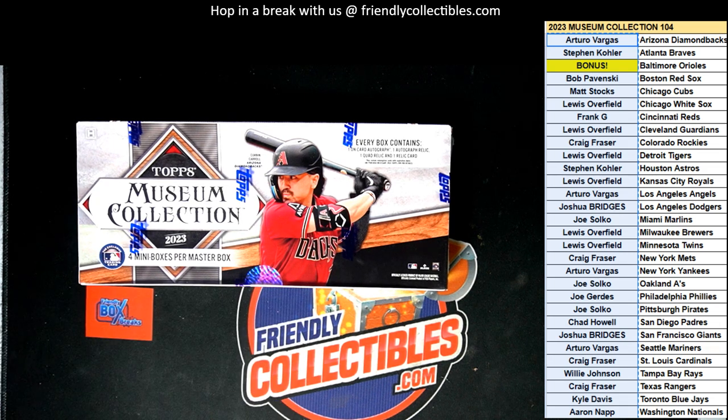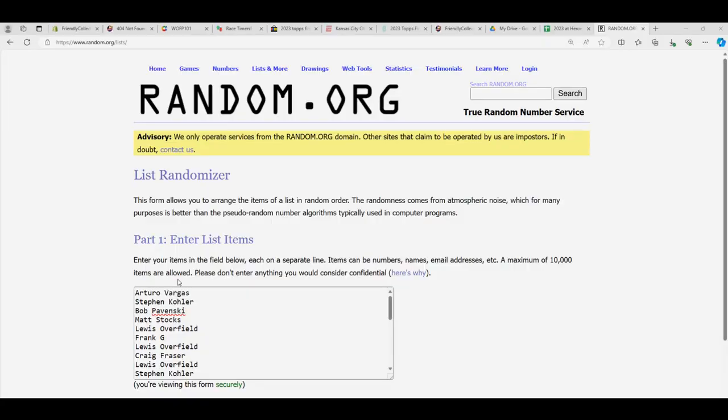So let's get that out of the way there. So we got Topps Museum Baseball. A random in the Orioles. So let's go right over here to random. And let's see who's going to get the Orioles.